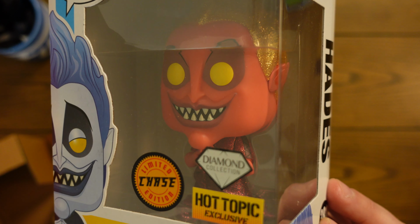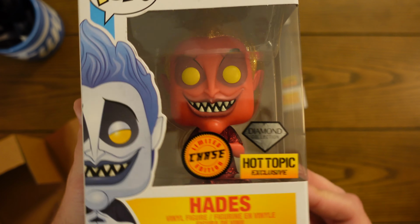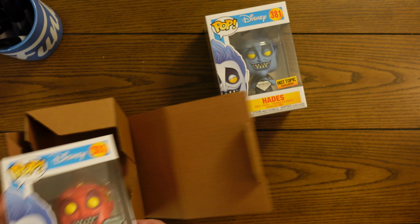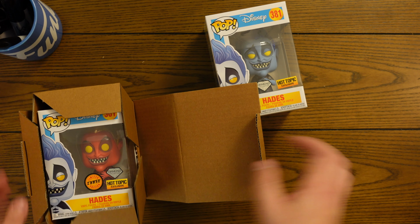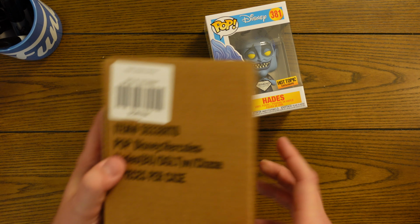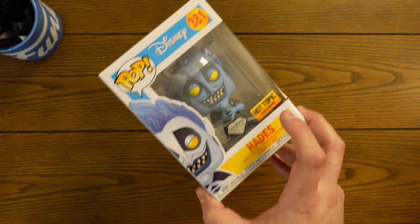There's Hades Chase Diamond Edition. Really nice. You got to be on the lookout for when they restock these, because you can get them for a really good deal, especially if you get them during hot cash. You can get them for like $6 or $7 instead of, you know, 15. So anyway, there's Hades. Awesome.